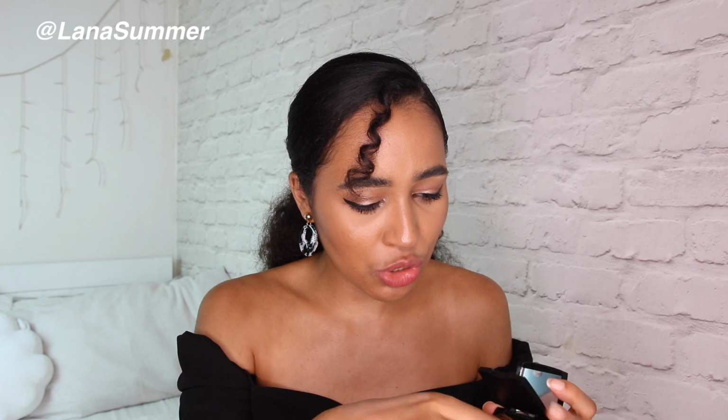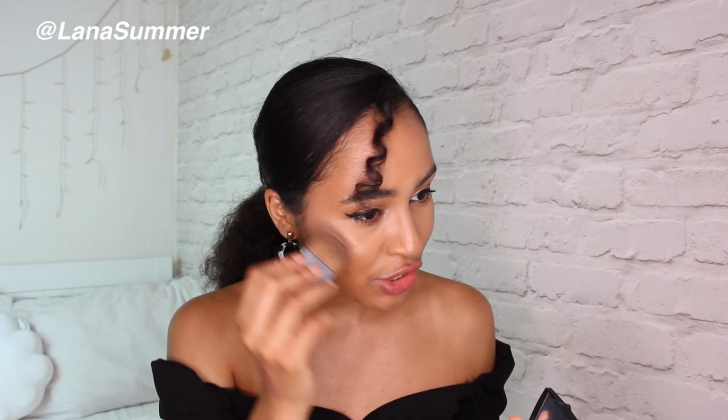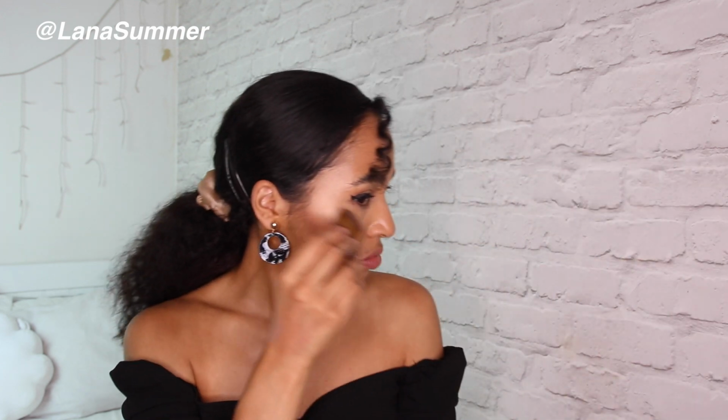Okay, so it has this huge sweeping brush. This is another example of 3CE having a brush and a mirror. Why can't they do this on their eyeshadow products? I feel like all that did is put sort of a white cast on top of my cheeks. It hasn't added any glow or anything like that. It's just a white cast. I mean, no. No.